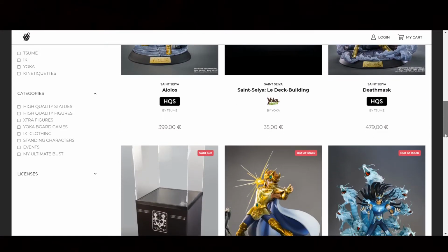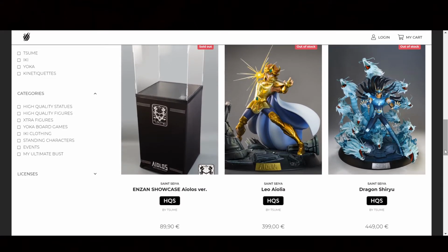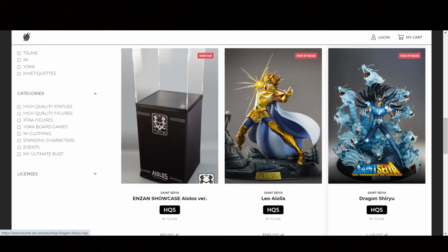knights, but also, in my opinion, the Dragon Shiryu is one of the best, if not the best. When he participated in the second Statue Forum Awards, he won the medium scale that year, but also became the number one, pretty much the statue of the year. Because the fan base was crazy for it. A lot of Tsume fans were voting for it. And the company was really looking for this award. And it was well deserved because I love that.